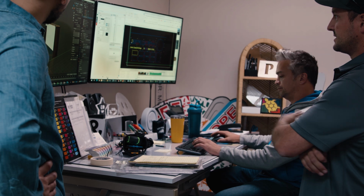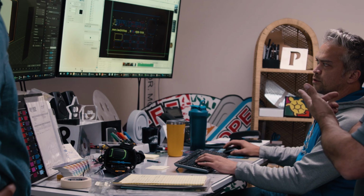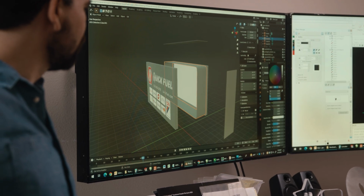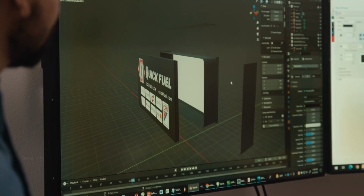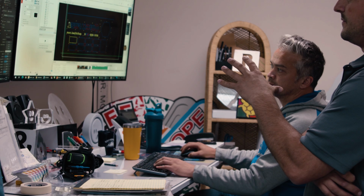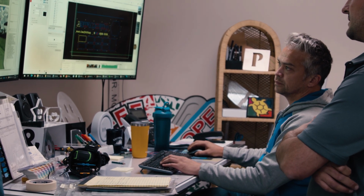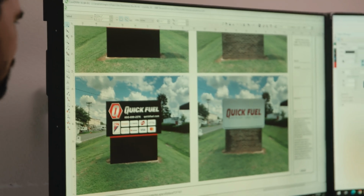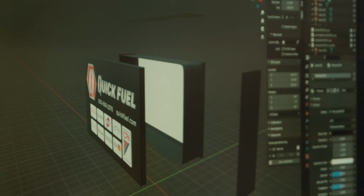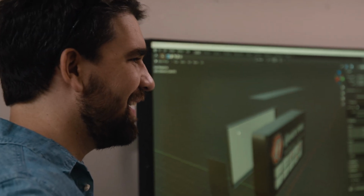Like this project here, this is a quick fuel gas station. This will be going to Charlotte, North Carolina. So this is a reface, essentially, that we're going to be putting a new routed out aluminum face on with backed acrylic and second surface graphics. So this is what the customer sees, and then it should look just like the picture once we're done with it. You're the brains behind all of it. Pretty much. Yeah.